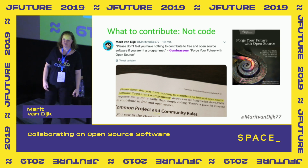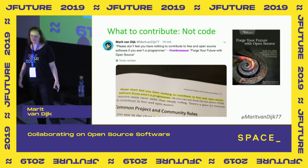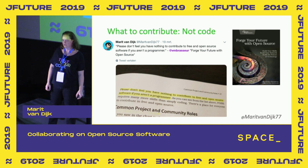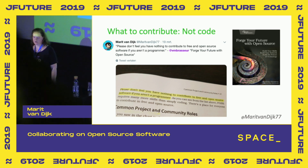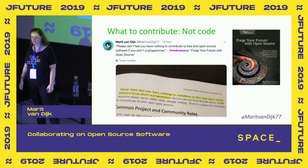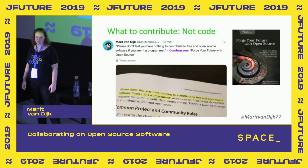I've done this presentation also in testers conferences where not everyone is able to read and write code. I really like this quote. It says, "Please don't feel you have nothing to contribute to free and open source software if you aren't a programmer, because other than programmers, there are lots of skills that are needed to help make an open source project successful." And this is from the book Forge Your Future with Open Source.